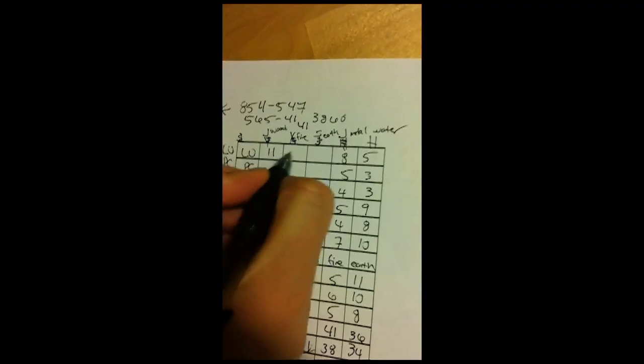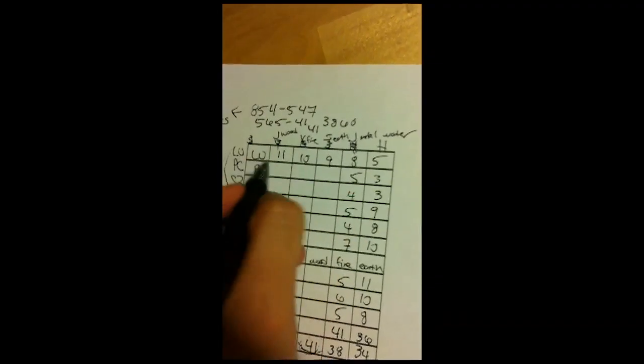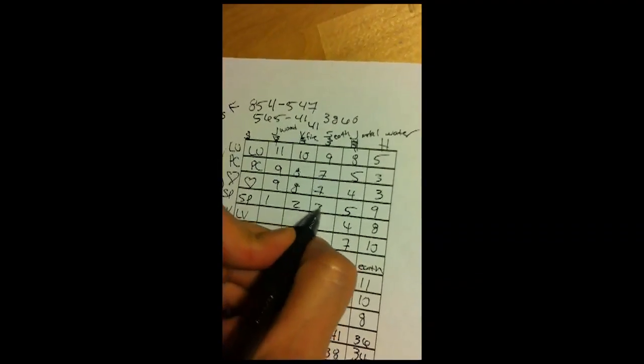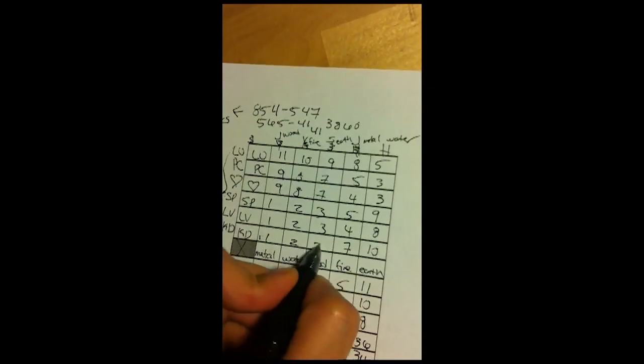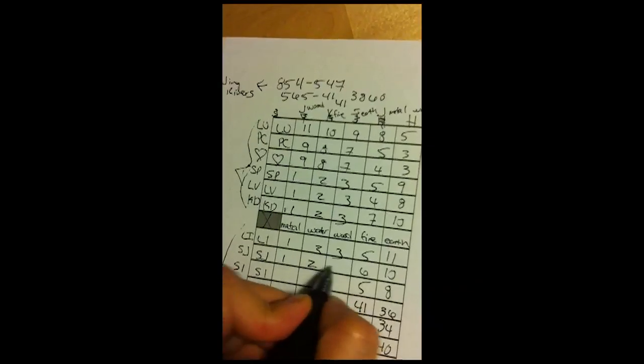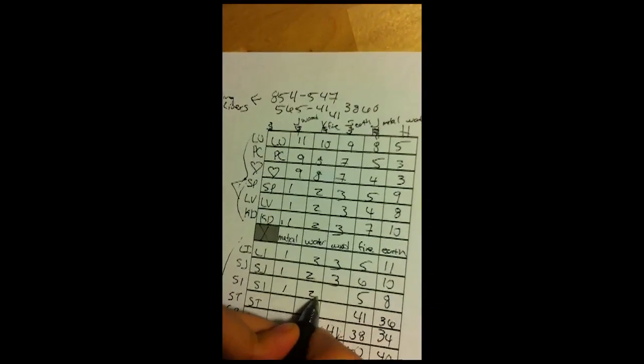No point. Now, after this, just counting. Lung starts at 11, 10, 9. Pericardium, 9, 8, 7. Heart, 9, 8, 7. From here, we go into our threes. 1, 2, 3. 1, 2, 3. Kidney, 1, 2, 3. Jump down to large intestine, 1, 2, 3.